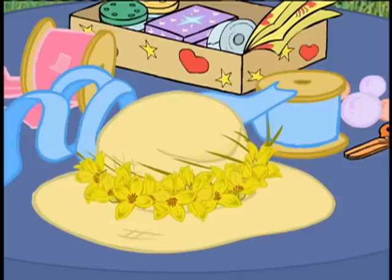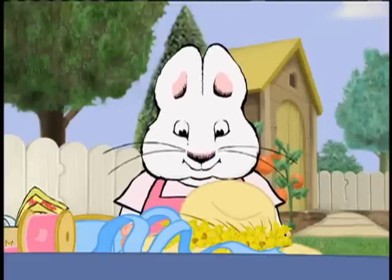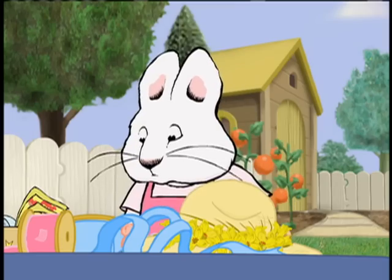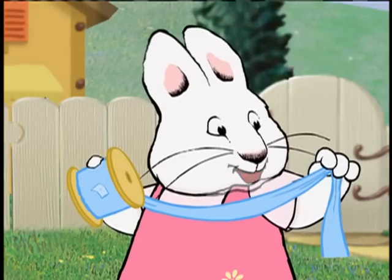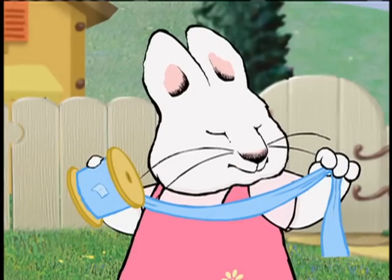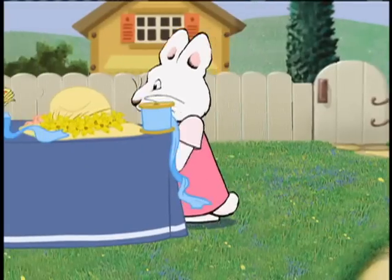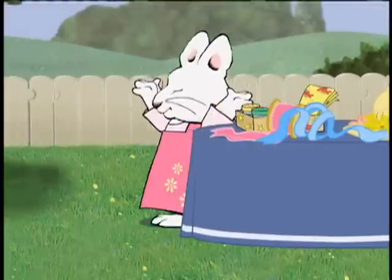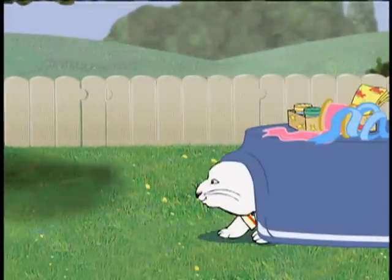It's a good start, but if I want to win the prize for best bonnet, I'll have to do way better. I can use this blue ribbon to attach something pretty. But what? I need flowers. Lots and lots of flowers. They'll look beautiful tied on with blue ribbon.